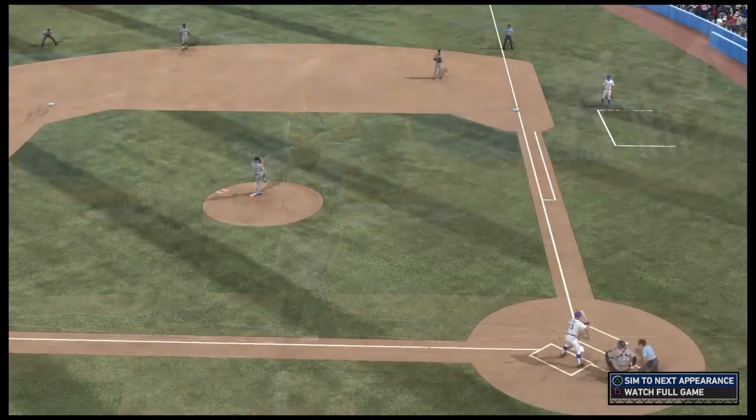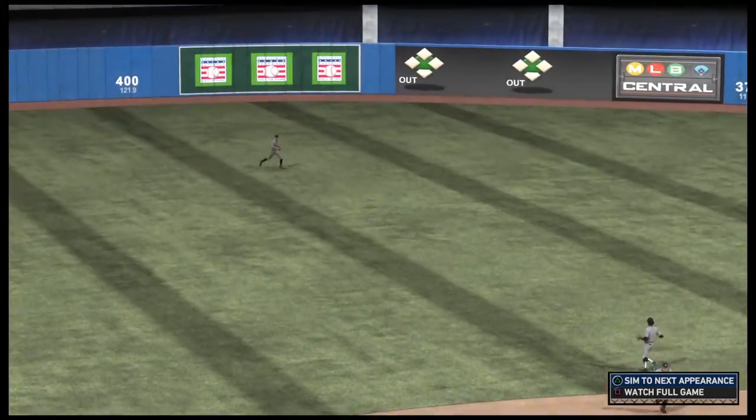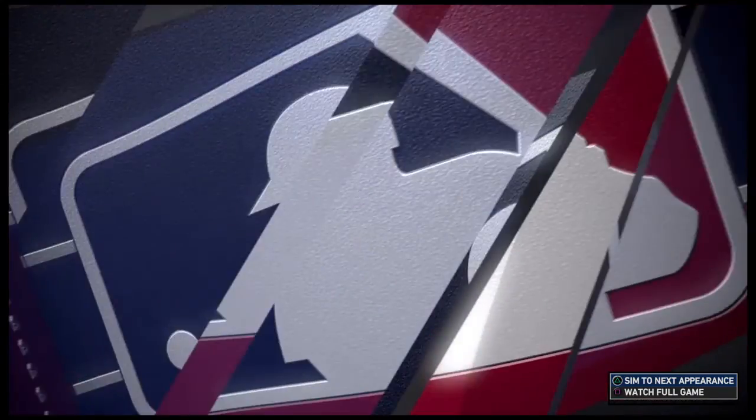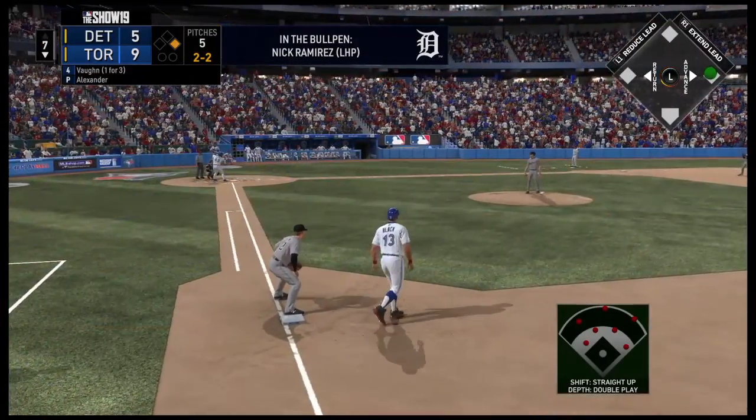Yeah, you said it, D-Row. That's one of those that's either got to hit right down the line or one of those tweeners in the gap. He has enough speed, so he can find a gap or find one down the line. Maybe he can do it, and he's going to at least get one more at bat in this one.